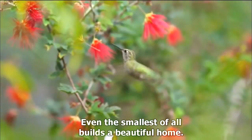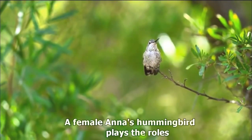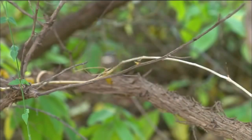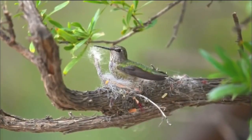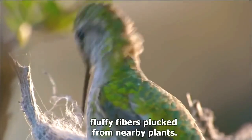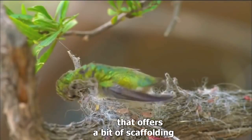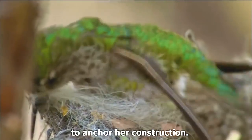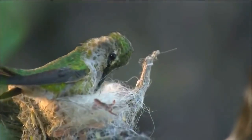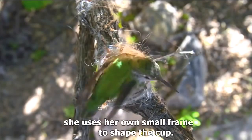Even the smallest of all builds a beautiful home. A female Anna's hummingbird plays the roles of surveyor, architect, and builder. She begins her nest with a platform of soft, fluffy fibers plucked from nearby plants. She's chosen a small tree branch that offers a bit of scaffolding to anchor her construction. Working in a circle, she uses her own small frame to shape the cup.